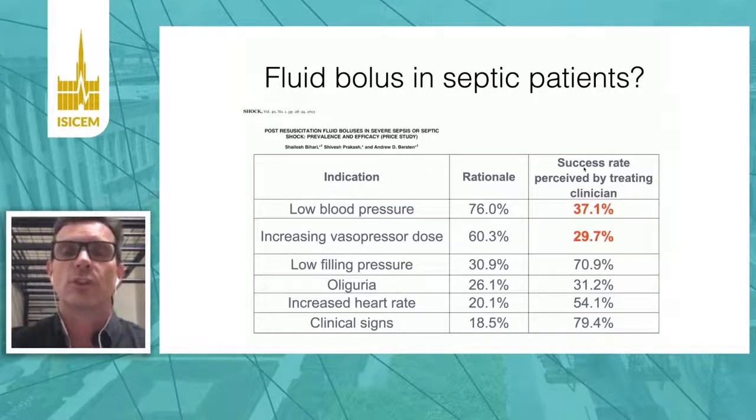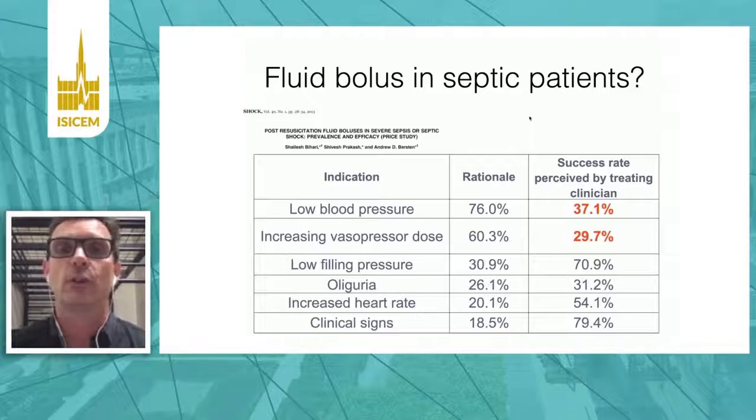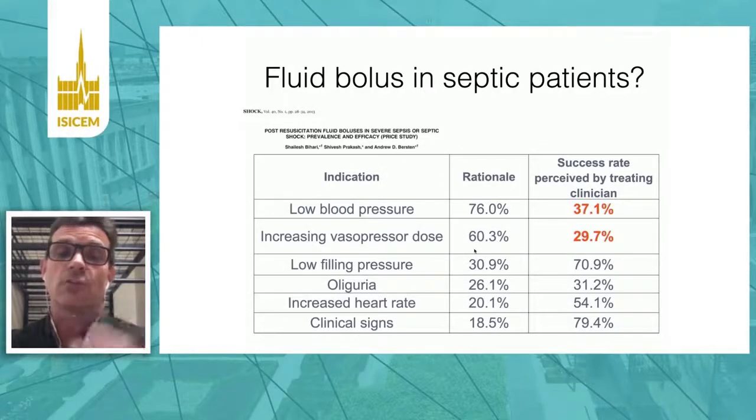What about fluid boluses for blood pressure? People who've heard my talks before know that I'm not a great fan of fluid bolus therapy for a number of reasons. In terms of improving blood pressure in sepsis, as you can see from this study, very often the reason to give a fluid bolus is low blood pressure, or perhaps the vasopressor dose that's increasing, and maybe clinicians give a fluid bolus to see if they can stop that trend from happening. But as you can see in this study, it was only successful in about 30% of patients.